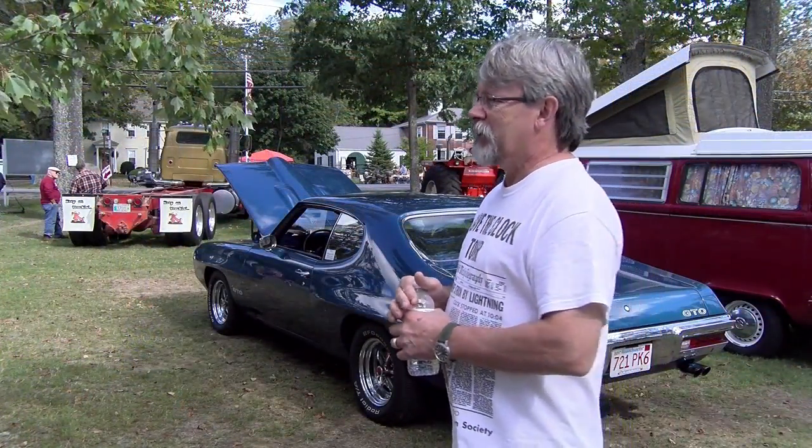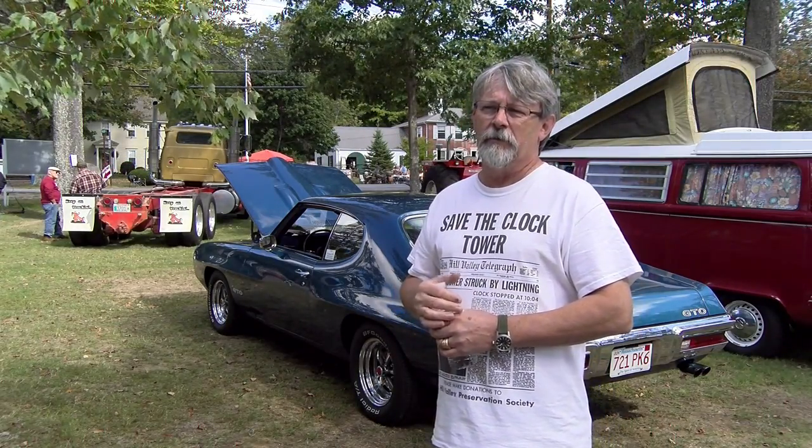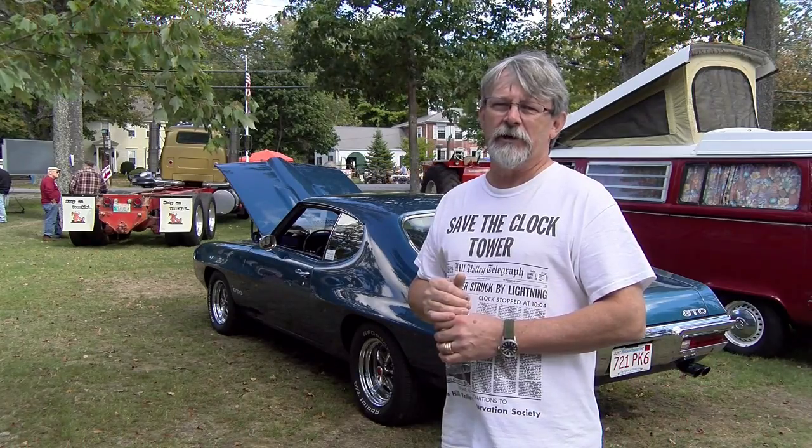Where's your favorite place to take your GTO? We usually just take it out on a Friday night and go to a different place for dinner. Go up into Rindge or up in Peterborough and Keene, all over the place. So we travel all over. We hit a different restaurant every Friday night, so we'll take the car out.